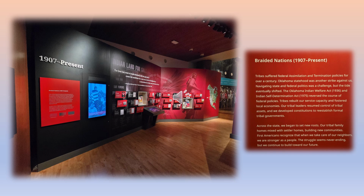That changed 2 years later with the Oklahoma Indian Welfare Act, giving tribes the tools to reestablish governments and write constitutions. Then comes a moment of light. Photos from the 1970s showing tribal leaders signing contracts under the Indian Self-Determination Act of 1975. For the first time in generations, tribal nations could administer their own healthcare, education, and housing programs. It was a legal recognition that the first Americans know what's best for their own people.